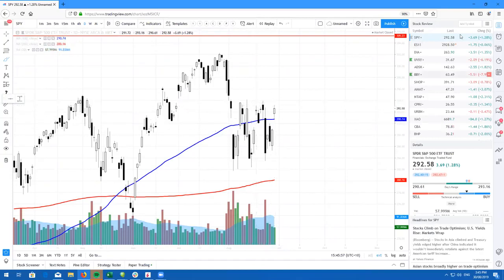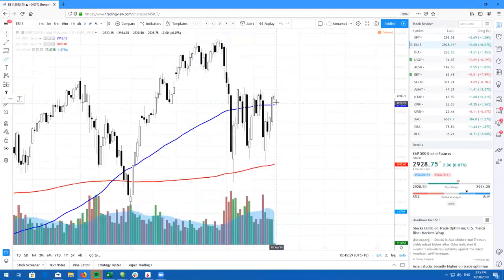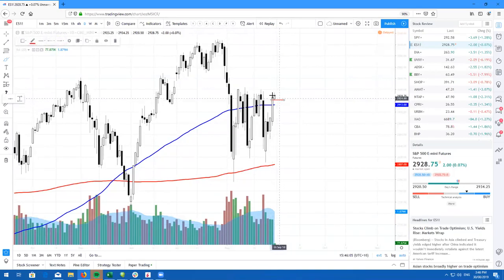So from here, if we take a look at the E-minis, we are currently up slightly higher than the previous day after hours. We realistically need to break above these highs and hopefully retest and break out of here and hopefully go higher. Markets don't look super bearish at the moment. The volatility is going away.